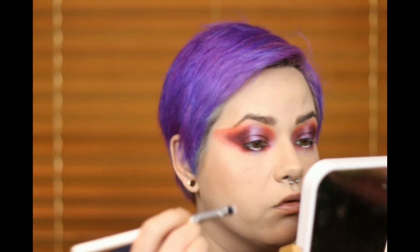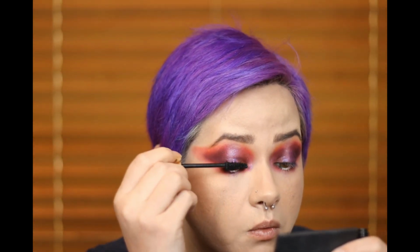Okay, this Artistry color is stunning. I really love that color. Alright, so I'm going to go in with my Hourglass mascara. Oh, the blush and bronzer I used, by the way, is my Flower Beauty Peach Primrose and my NARS Casino bronzer. Or bronzer in the color Casino, however you want to say it.